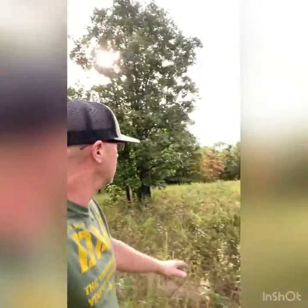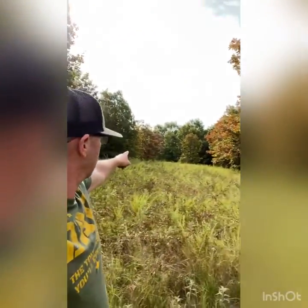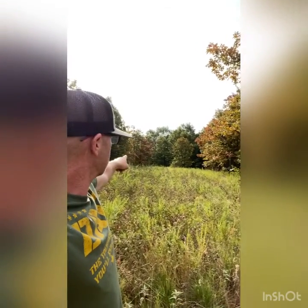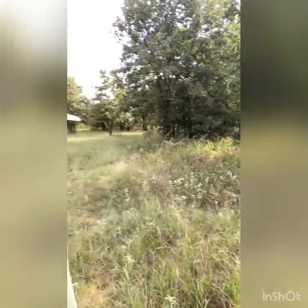You can see right through here. Now at the end of this little lane, about another 50 yards past them trees, is a persimmon patch. About probably 15 persimmon trees loaded. But all this we're gonna plant in September with ryegrass probably. Anyway, that's one spot. I'm gonna put some corn out and move on.